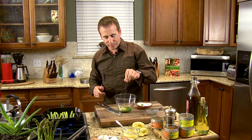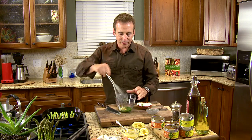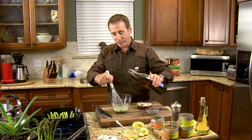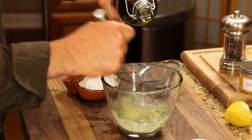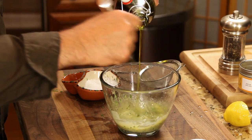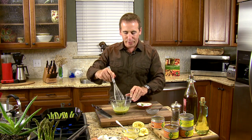A little bit of salt. This is kosher salt, just a pinch. Some black pepper. And then take your whisk and you mix these ingredients through. Now when you make a vinaigrette, you want to emulsify it, and you do that by drizzling your oil. In this case, we're using our extra virgin olive oil, and just slowly drizzle that in like that. And that is thickened up perfectly.